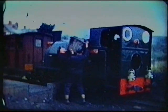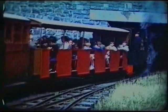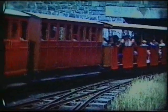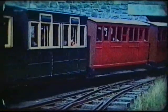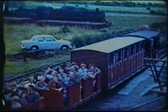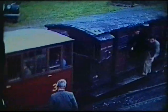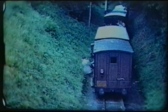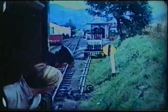Loco number 4, named Edward Thomas, is cold, ready for our trip up the 6.5-mile line. The guard alights to help the train up the 1 in 60 climb. Back in 1961, volunteer staff didn't always have uniform, it seems.